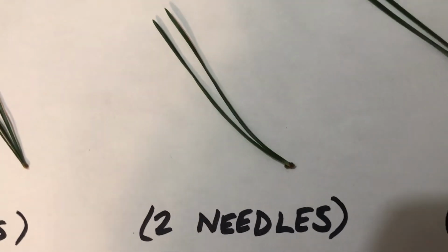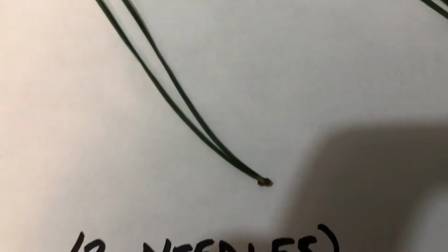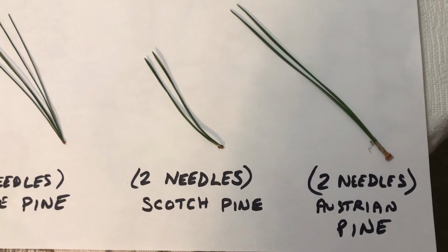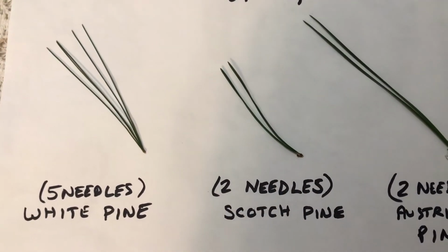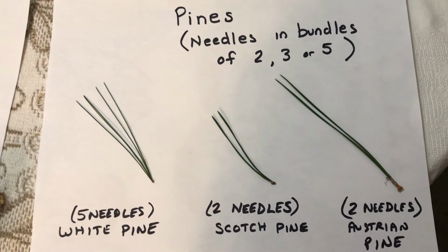The second one here, the 2 needle pine that's kind of shorter, is Scotch pine, sometimes called Scots pine. Again, that's in a bundle, but there's only 2. And then there's this real long one. That's Austrian pine. So Austrian has 2 needles in a bundle. Scotch pine, 2 needles in a bundle. And white pine has 5 needles in a bundle. So those are our pines.